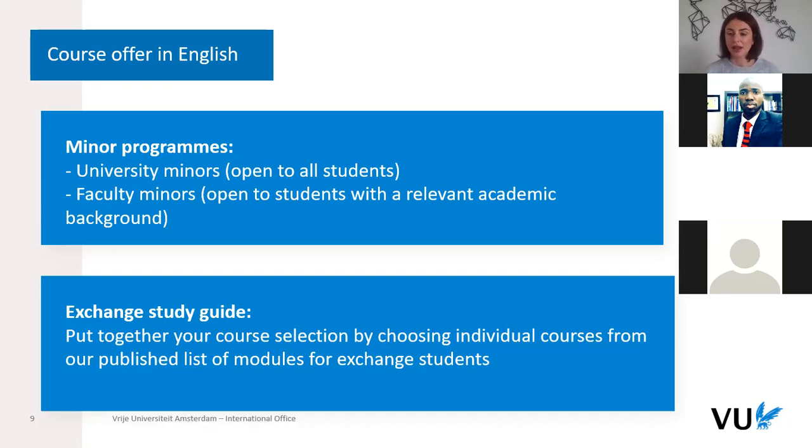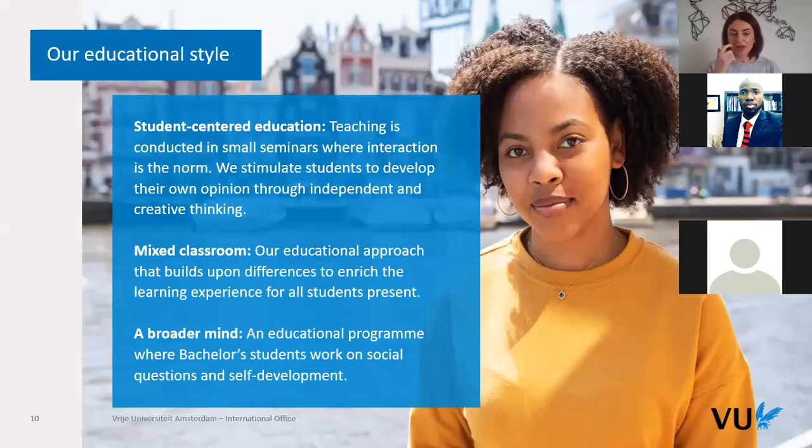You can, however, also choose individual courses from our exchange study guide. That means that you can perhaps individualize your course selection a little bit more. We have a published list of modules for exchange students on our website that I will give you the link to a little bit later. But this also gives you the opportunity to, for example, choose courses from different faculties to kind of mix and match. But then you also do run the risk of potentially having overlap between the courses that you chose, especially, like I said, if you choose courses from different faculties.